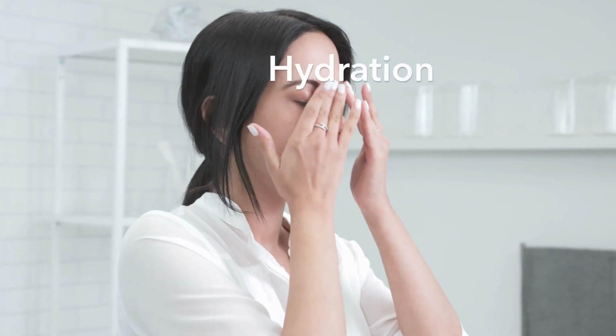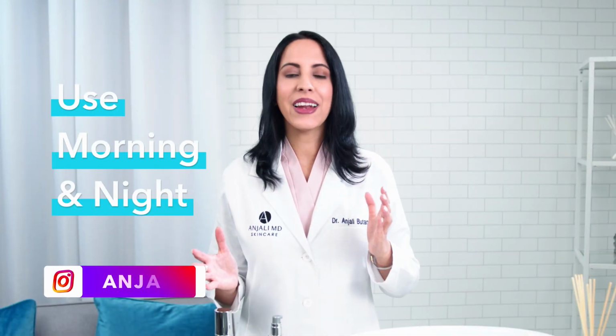You're going to feel an immediate burst of hydration and energy, and you'll feel your skin come back to life. You should use Rapid Brightening Serum every morning and every night.